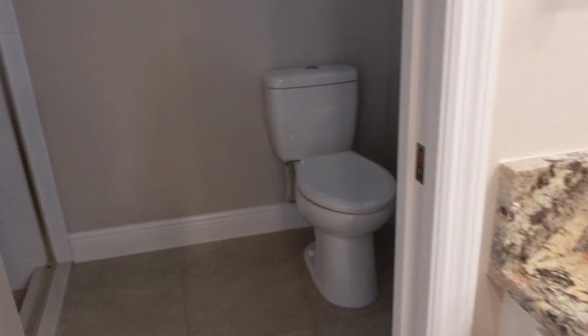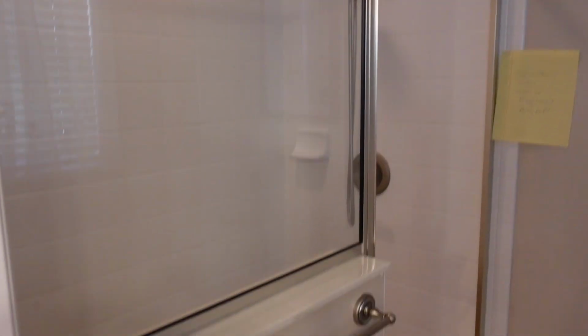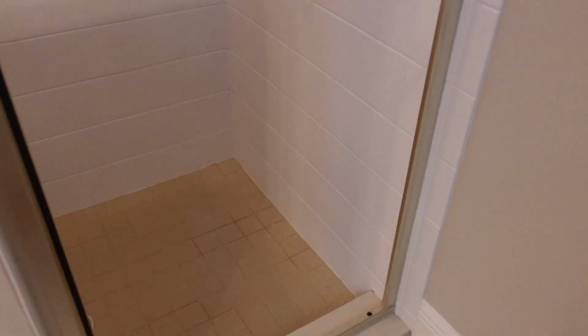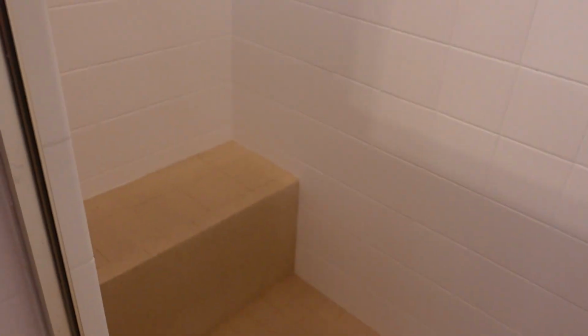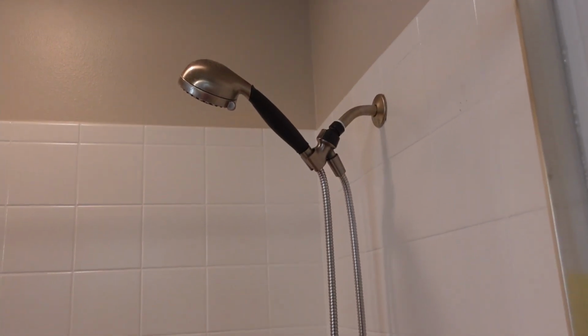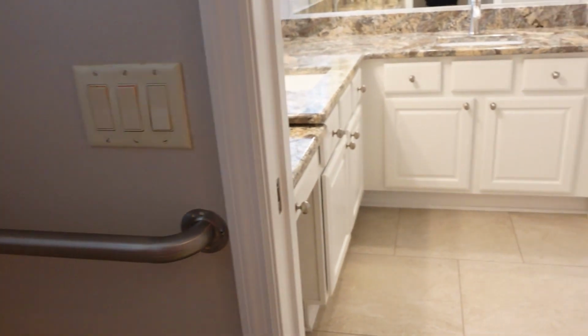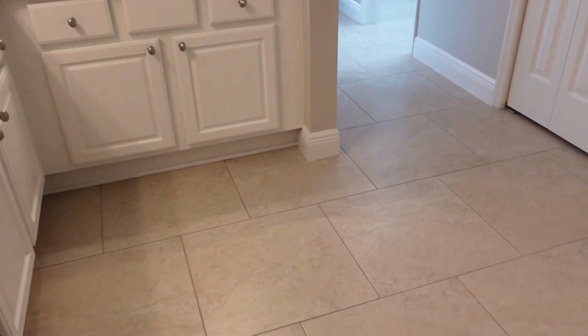And then the shower door will be replaced ASAP, okay? There we go. There is a step down. That's tile, and there's a bench seat in there. And I like the shower head. Nice, nice. Pocket door, there's some bars here, I guess. Oh, kind of like handicap, but not. Okay.